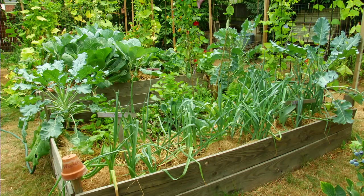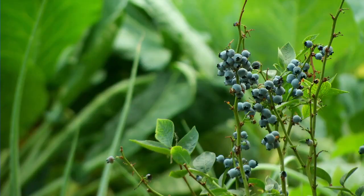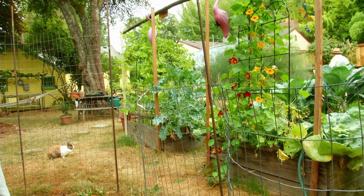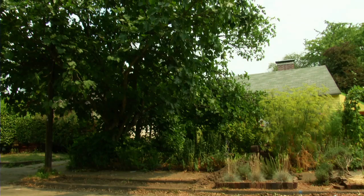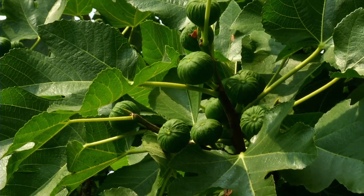Our hope was to become a little bit more self-reliant, to grow more of our own food, to sort of lessen our impact on the global food system. So this house is sort of the central core, if you think in terms of permaculture zones. You've got what you use most often closest to your house, and then you work your way out. So in a true permaculture landscape, right around your house are your lettuces and your herbs, and then you work your way back to your fruit trees in the backyard, and then you work your way out beyond your backyard.